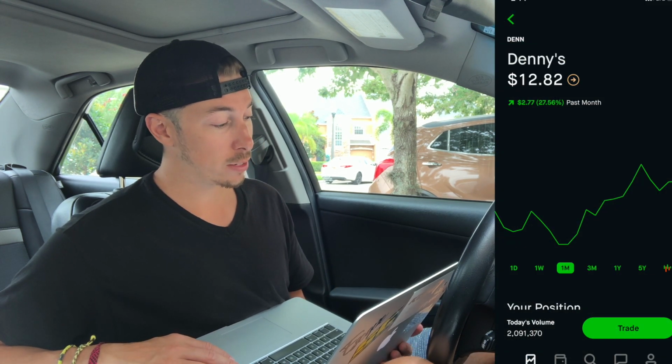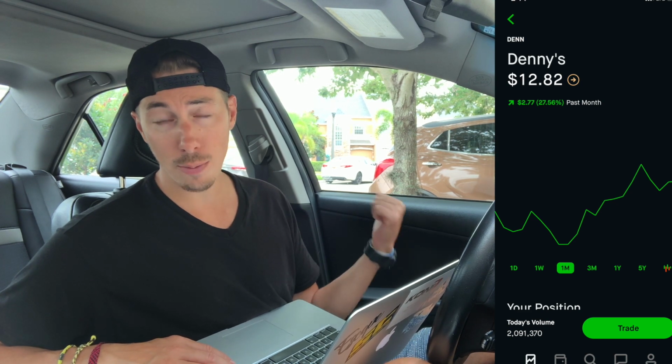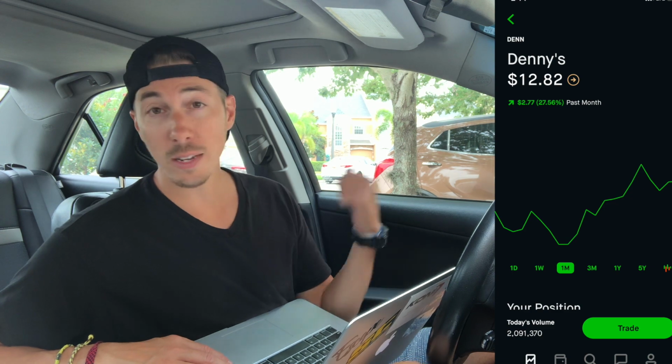Yes, it was much cheaper, but if you missed out on it, if you're new, if you're looking for stocks to get into now, because you're seeing that this rally is a V formation, and it's not stopping. Denny's is a great one. As you can see, if we look at a 1 month, it's up 27% in just 1 month. And if you watch my last video on the top restaurants to buy for May, Denny's was listed. And if you would have bought it, you would have made a good amount of money as of today.